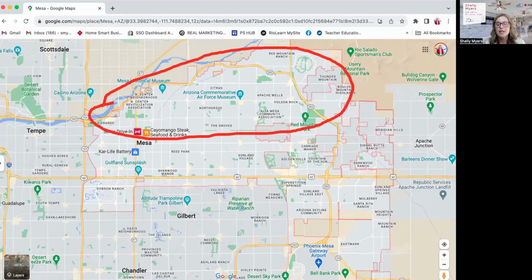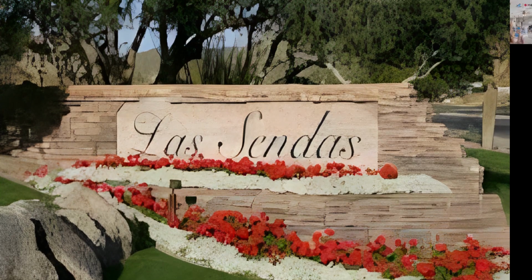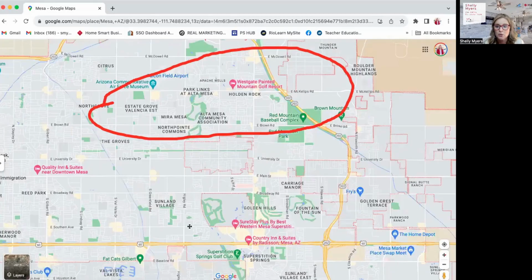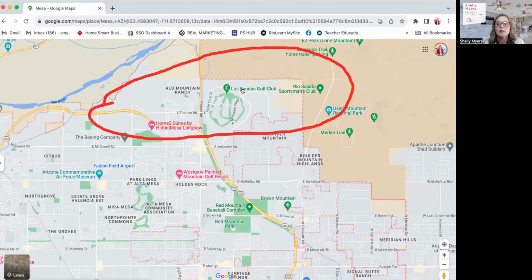North Mesa is another combination of older homes and new developments and some beautiful luxury communities. Highlights would include Las Sendas, which is a master planned community known for its golf course. It's a gated community area. It's very close to the Salt River and other outdoor activities that you can do out there on the Salt River, like horseback riding, tubing, kayaking out in that area. And so Las Sendas, let's get close over here. Where are you, Las Sendas? There you are. Las Sendas is up here.